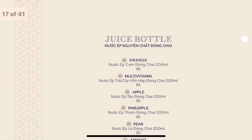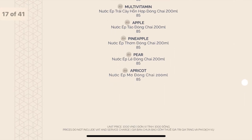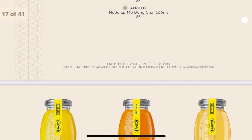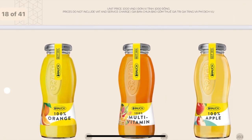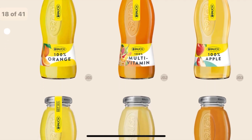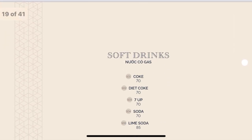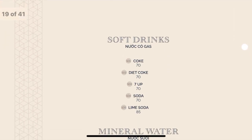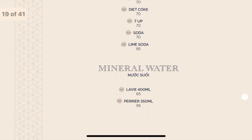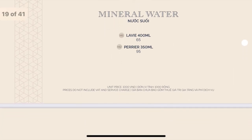If you are looking for beverages on the go, they offer juice bottles priced at a flat rate of $4.61, featuring a variety of options including orange juice, multivitamin, apple juice, pineapple juice, pear juice, and apricot juice. For a simpler option, they also have soft drinks ranging from $3.80 to $4.61. If you prefer flavorless beverages, they offer different brands of water priced between $3.53 to $5.16.